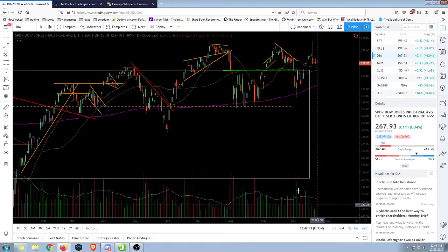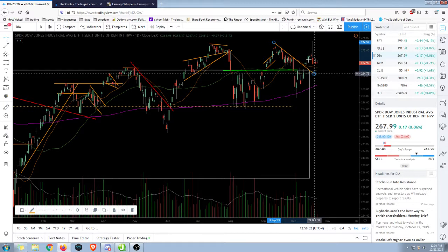You can again see the declining volume as we've just chopped sideways. The moving averages are still curling under price and still trying to support it. We're still above our key area here, which is this 265, which was the ceiling of the price action in August and September, and then recently in the beginning of October before we were able to break past it. But as you can see overall, it's still kind of in a bullish place, right?